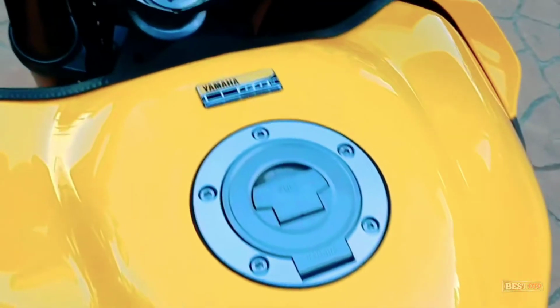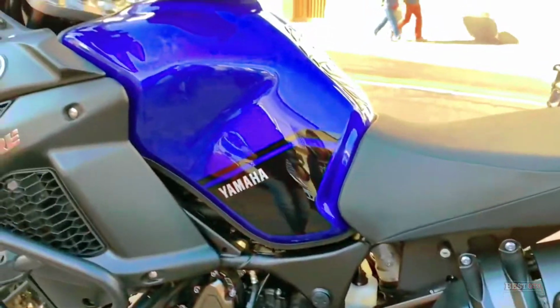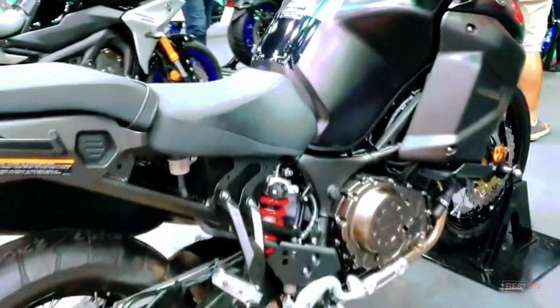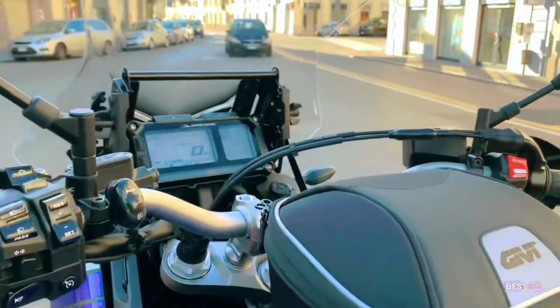Equipped with a very powerful 1,199cc twin engine and a rugged chassis, the Super Ténéré is ready to rock the road and excel off the ground. Overall, Yamaha's model lineup is one of the most modern on the market, but there are still some unbeatable engines that don't meet Euro 5 and will thus disappear from dealers in the months to come.